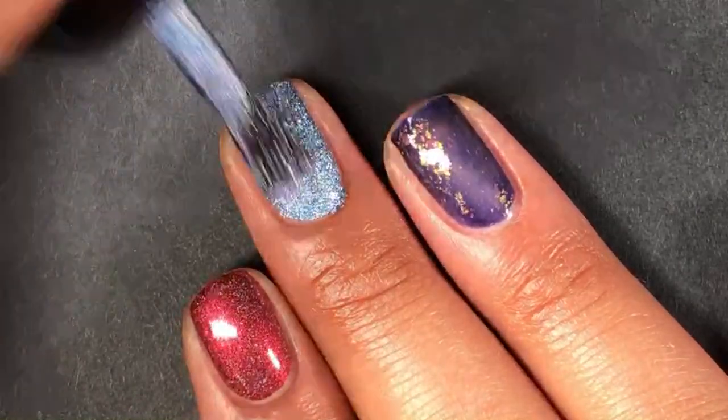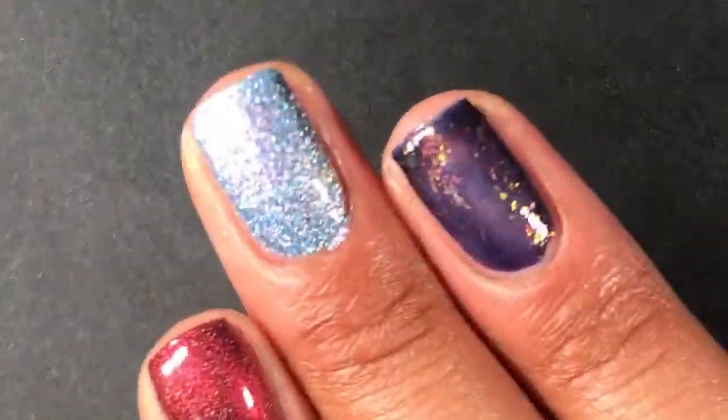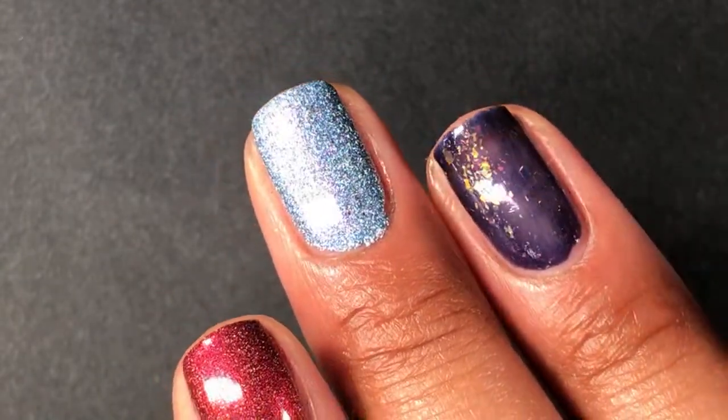Oh my goodness. And I don't even like colors like this on me. And this one is just divine. So there's two coats of Snow On and Snow Forth. Oh gosh. So sparkly. It's crazy.